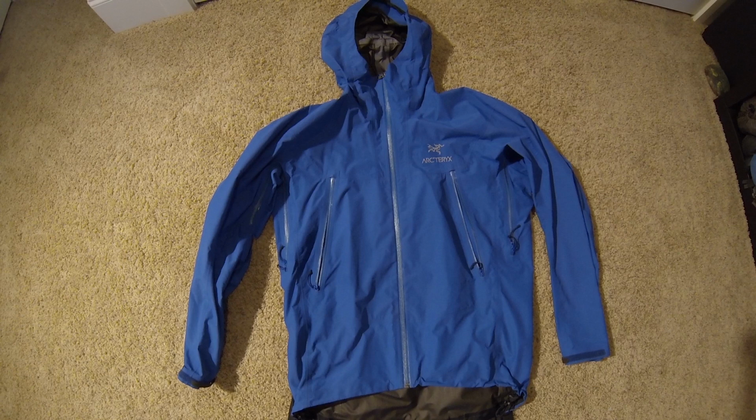Now this jacket is an Arc'teryx Beta SL jacket, and though I really do like it and I would recommend it, it's hard to recommend at its price point, which is around $250 to $300. I just happened to pick it up at an REI garage sale for about $50 and really lucked out. But there are plenty of other great Gore-Tex options out there. Just make sure that you look for a real Gore-Tex jacket and not some of the other laminates that you'll find, because they just tend to fall apart.